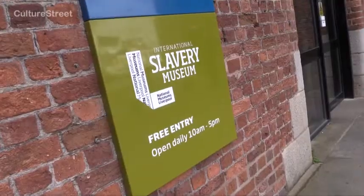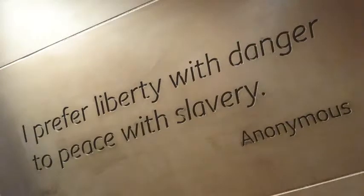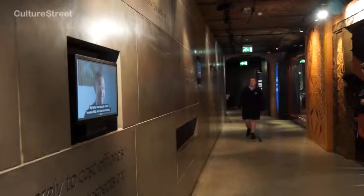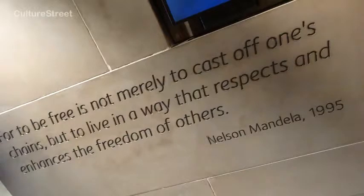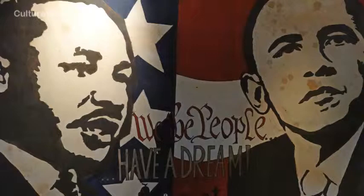This is the International Slavery Museum. There's lots of different quotes across the walls of the museum which are engraved. There's many from the likes of Woodrow Wilson and Nelson Mandela. They all speak of slavery and the effects.